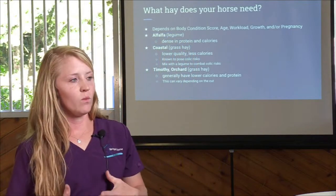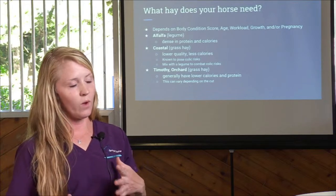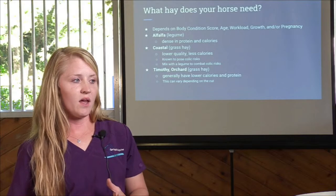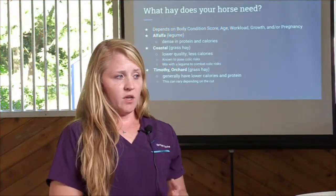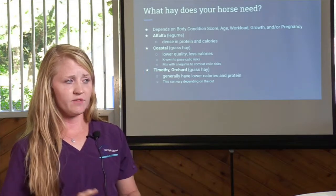So then the question comes, what does your horse need? This can be a complex question depending on, one, the body condition score of your horse. If they are ideal, a little underweight, or a little overweight, that will change the type and also the quantity of the feed that we are providing. Also the age, the workload of the horse, whether they're growing, such as weanlings or yearlings, or whether or not you have a pregnant mare. I'm going to go over some broad nutrition facts about the different types of hay.